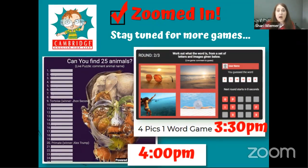And then you'll see in our example here, there's one more word there, primate. What's a primate? Do you know what that is? That is the scientific word for the group of all of the animals that include monkeys. Do you see the monkey in that picture? Can we see him yet? Maybe we'll have to wait until that game comes live on our page at 4 o'clock. So you just stay tuned.